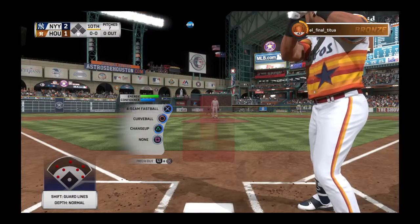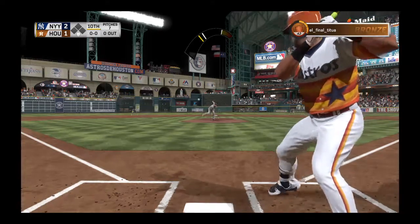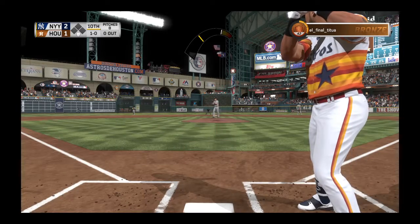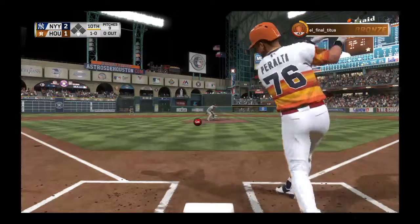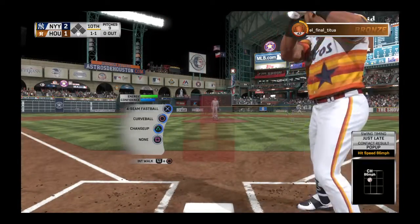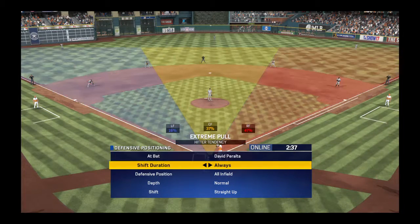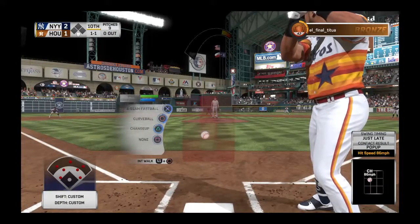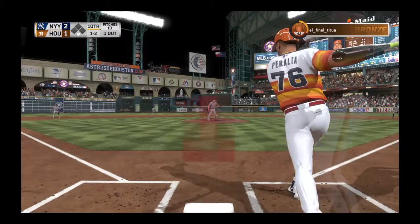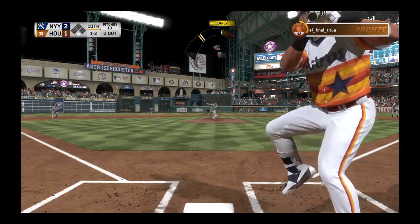Digging in, David Peralta. He'll lead things off here in this one-run contest. Designated hitter, David Peralta. Ball one. 1 ball, no strike. And this is going to find the crowd down the left field line. It's a ball and a strike. Swing and he pops him up over toward foul territory. And this is going to wind up a foul ball.